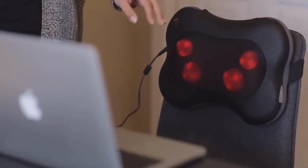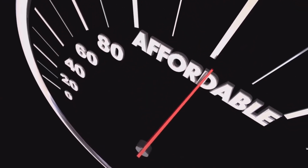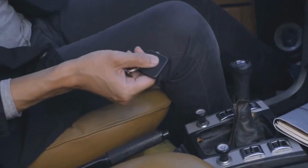CES 2021 has just unveiled some of the coolest tech pieces, and while we want them all, they're either too expensive or they were just concepts. But don't worry, because we're here to share some of the best gadgets you can have without breaking your bank.